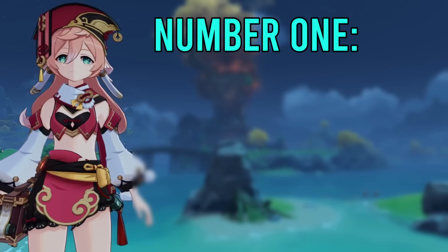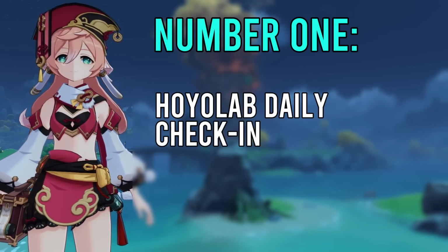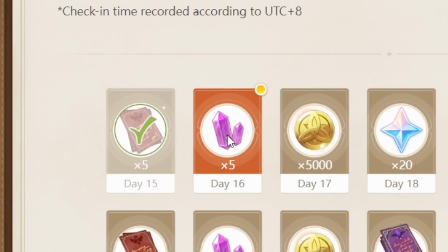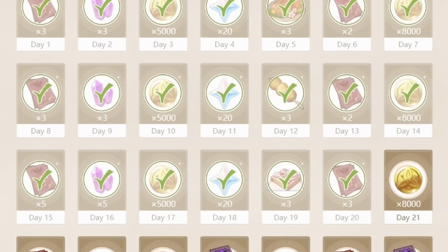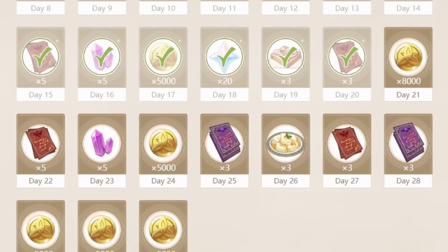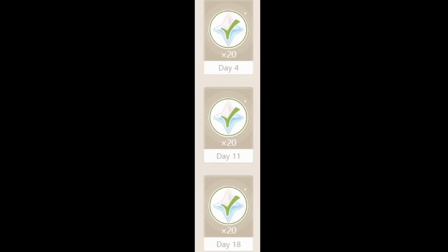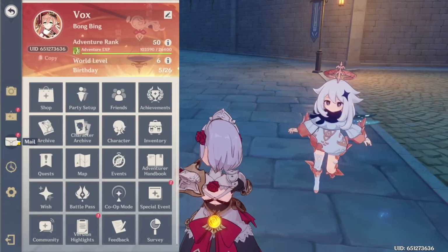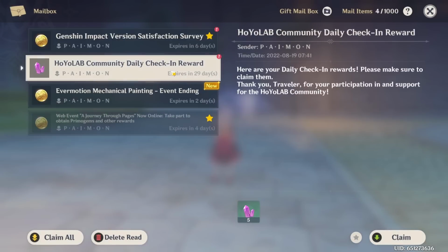Number 1. HoYoLab Daily Check-In. Number 1 on our list is remembering to go to the HoYoLab website every day and click the little icon to claim your reward. Granted, the rewards are small and result in a meager sum of 60 Primo Gems a month, but free stuff for minimal effort is still pretty good in my eyes. After you've clicked on the icon, you'll be able to claim the reward from your in-game mail.